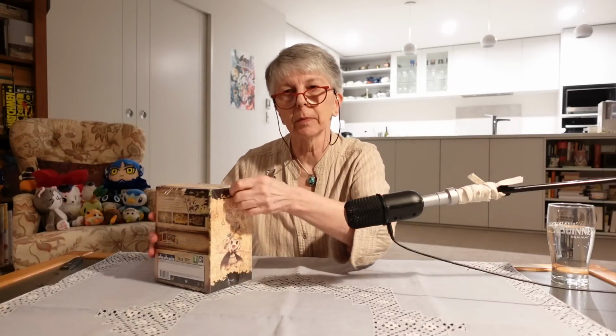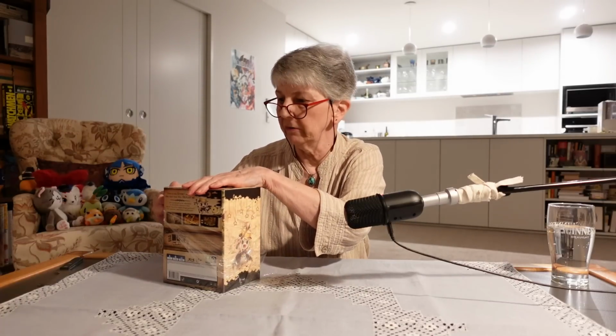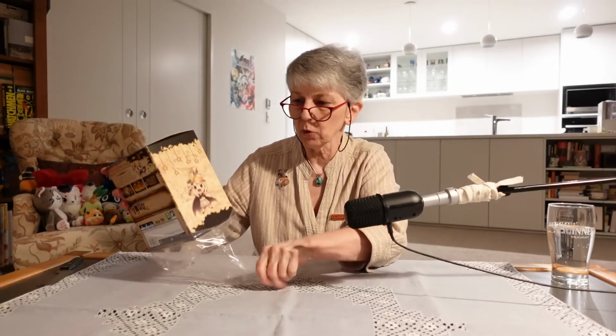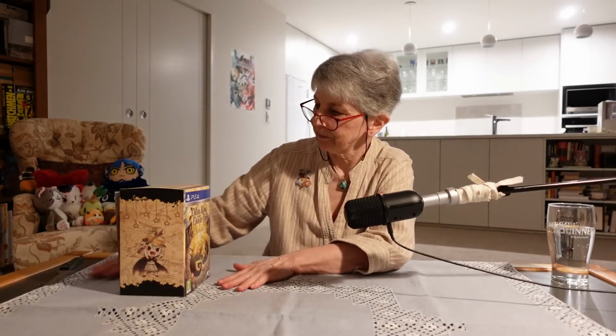I ordered it from NISA Europe, Nipponichi Software, and they shipped it to me in March when it came out this year. But unfortunately the box arrived damaged. It had been bashed in transit. So I reported the damage and they immediately sent out a replacement box which arrived a short while ago.